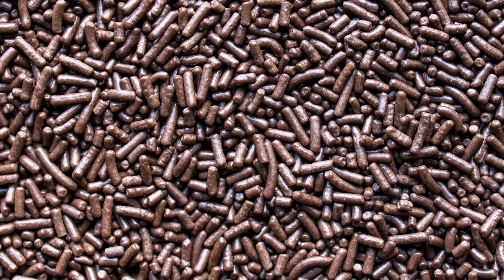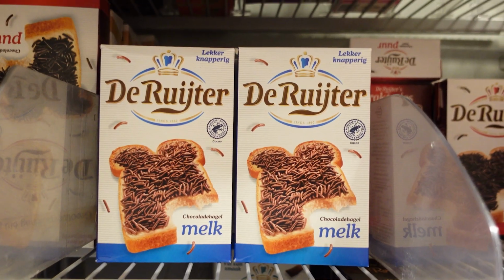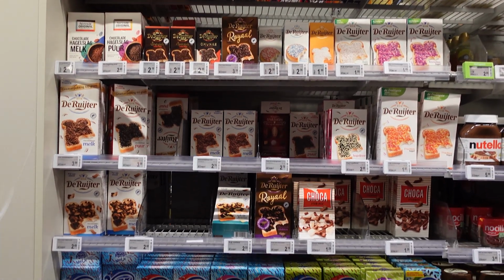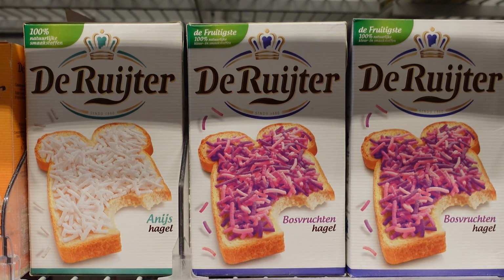HAGELSLAG. So if you are not aware, HAGELSLAG are basically sprinkles. Typically chocolate sprinkles though. And pure and milk are the main ones, and then you can usually get pink and blue for like bridal showers, baby announcements, things like that. And they just started making different kinds constantly. So there's always something for everybody.